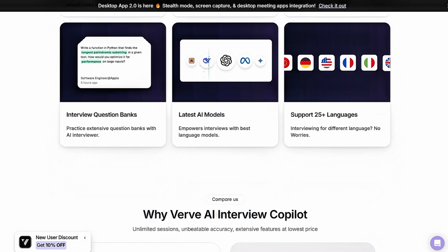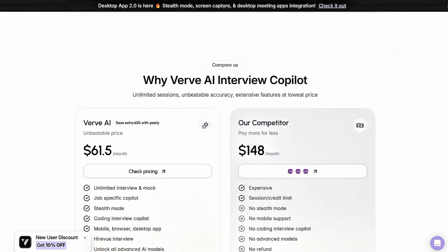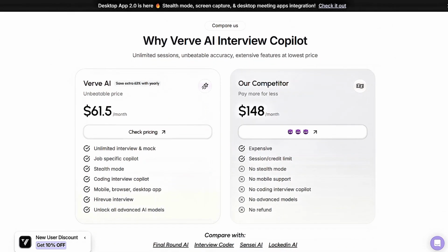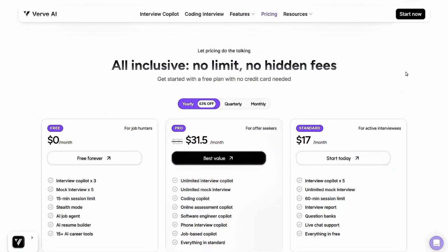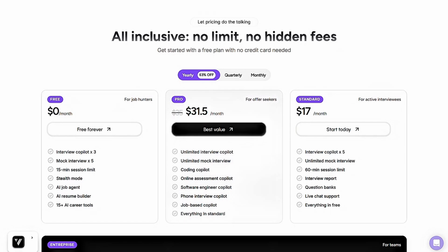But there are downsides. Some feedback can feel generic, advanced tools are locked behind paid plans, and there's risk of over-reliance, meaning you still need real skills and practice beyond AI suggestions. Pricing ranges from a free plan with limited sessions to paid tiers that unlock unlimited interviews and advanced copilots.